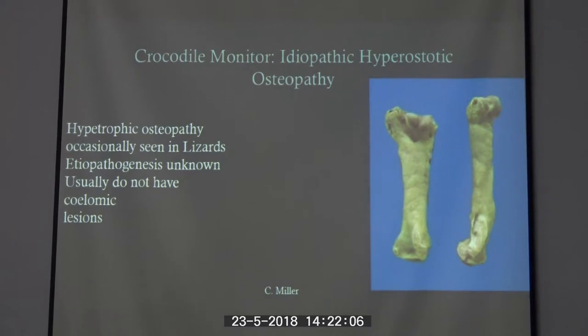Interestingly, we have several cases now in the archives of hypertrophic osteopathy, idiopathic hypertrophic osteopathy in lizards. This affects all of the long bones and is associated with prominent subperiosteal hyperostosis. The cause so far for this disease has not been determined.